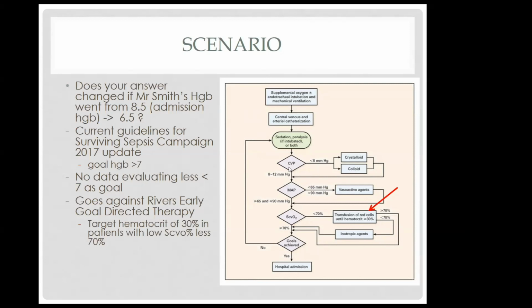You need to give them fluids and antibiotics as early as possible. But this whole checking the mixed venous sats, and if it's less than 70, giving them blood, this is a whole thing that we have gotten away from in the ICU and on the floors. So really our hemoglobin goal in these patients is greater than 7. Whether it's going to be less than 7 in the future, we don't know, because we haven't really looked at people who have a hemoglobin of 6 versus 7. So that may change in the future. But for right now, the hemoglobin goal in someone who is septic is 7.